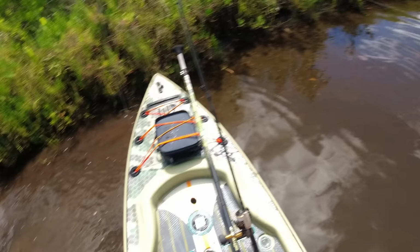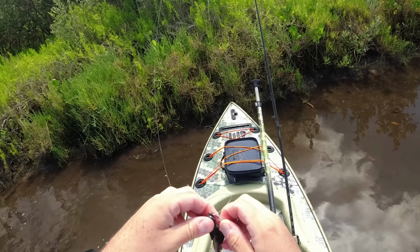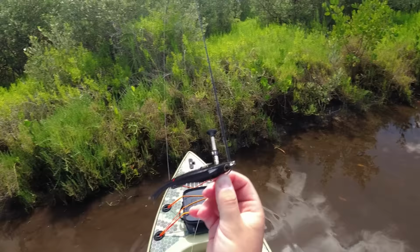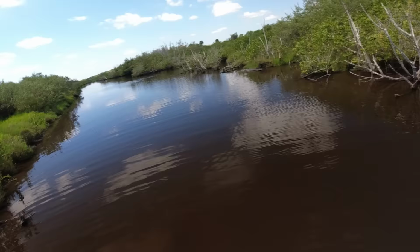I honestly couldn't see him there when I made my cast. I mean, I saw him, made my cast, and he kind of disappeared on me. So I just kept working it, and swoop, he sucked it down. And that's that right there. They're killing it today. Killing it.